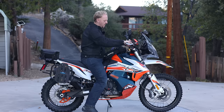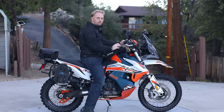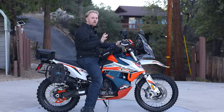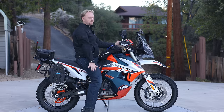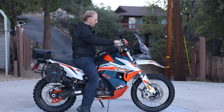The other thing is, this bike is very tall. Even with this low seat on it, it's extremely tall. It makes it very tricky for me. I have to be very careful where I stop. If I try to put a foot down in a depression area where the ground's low, there's not going to be any ground there. So I'm very conscious of how I come to a stop on this bike.